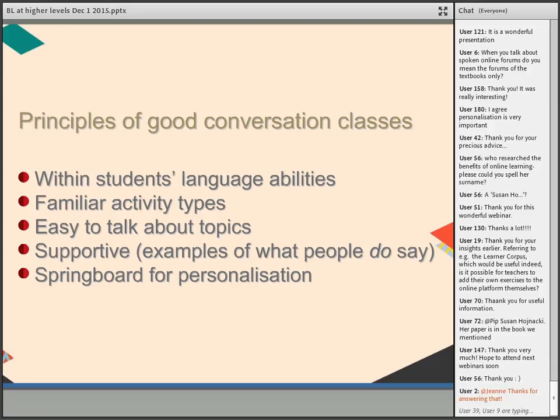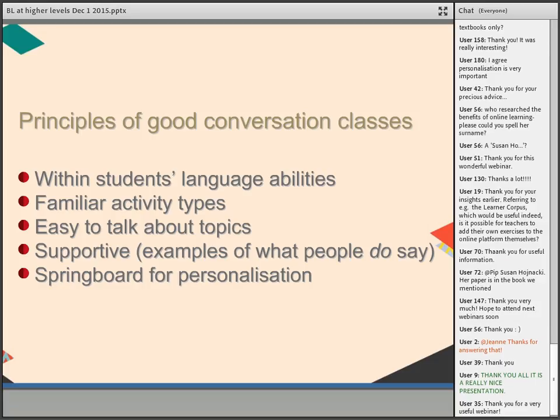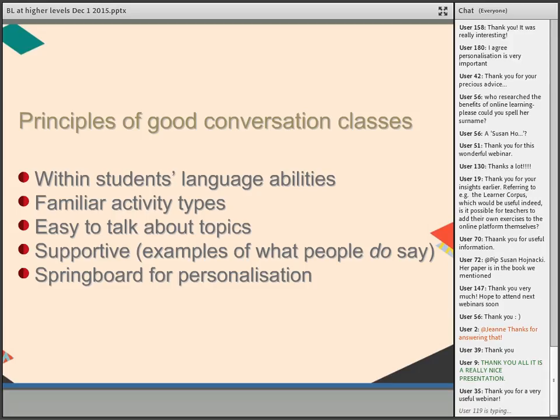A good teacher is someone who judges moment by moment what's happening in the classroom. This is highlighted in the work of classroom interaction analysts such as Stephen Walsh and Paul Seedhouse and Numa Markee, and something that Jane Willis, I think it was, once called spotting the golden moments.